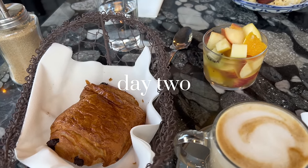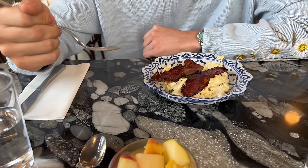Cappuccino, pink, pain au chocolat, fruits, salad, eggs, and bacon.